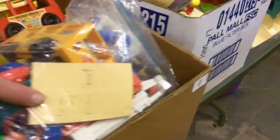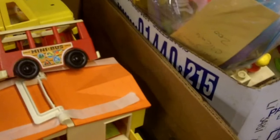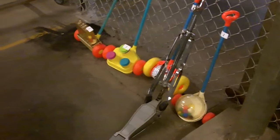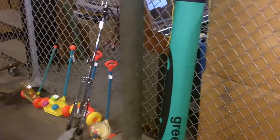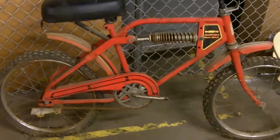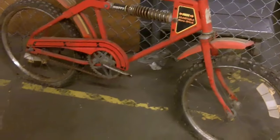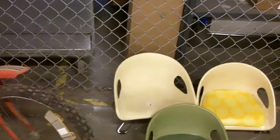Some of it's cleaner than other stuff, but it's Main Street there, airport. Oh man, those were the days. I guess there's some stuff over here too. Little bubble ball popper, push along, old vintage Fisher Price stuff. Big green crayon. The old Huffy with the adjustable mono shock. My neighbor across the street had one of those. I was always so jealous. A banana seat.